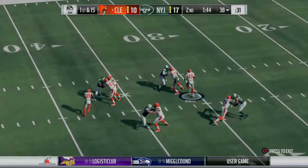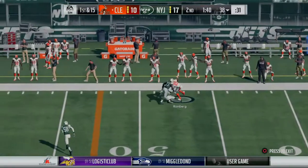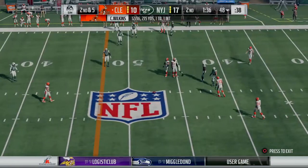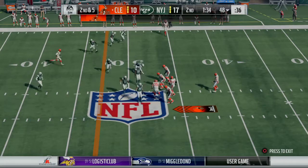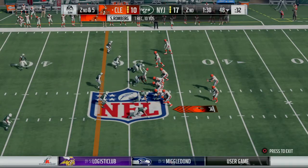From the gun, Wilkins, looking for his running back, and he's got him. And the stiff arm made it a pretty little run. Not a huge gain, but a nice chunk of yardage. It's another 10 yards on that one and another first down.